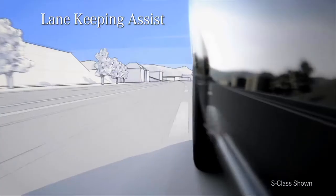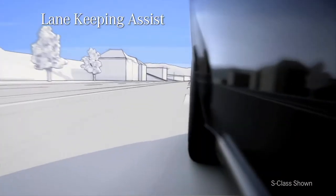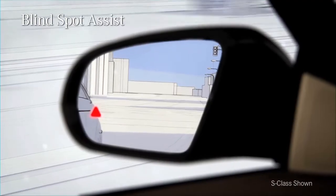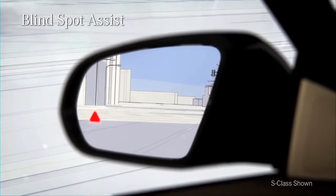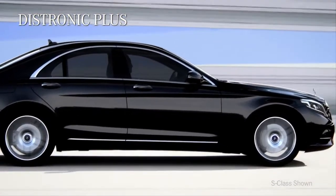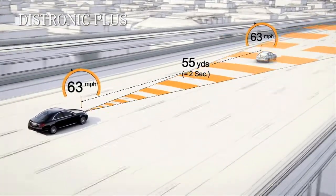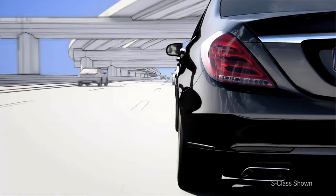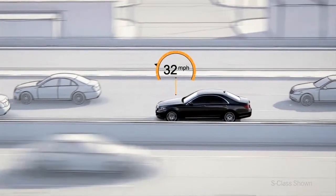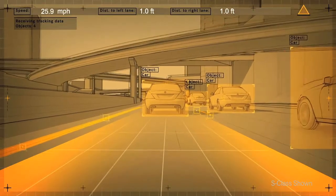Lane Keeping Assist watches the stripes on the road and vibrates the steering wheel if you start to drift across them without signaling. Blind Spot Assist illuminates an icon in either side mirror if it senses a vehicle in your blind spot. And Distronic Plus, another Mercedes-Benz first, is cruise control with radar-based automation. It watches traffic ahead and can automatically adjust your cruising speed when the vehicle ahead slows down. Even if it comes to a full stop, Distronic can bring you to a stop too, and then resumes again when traffic does.